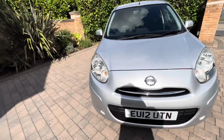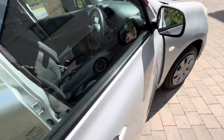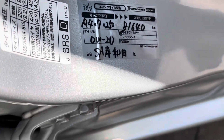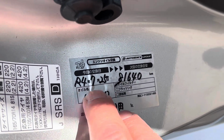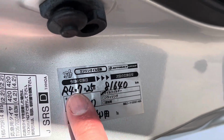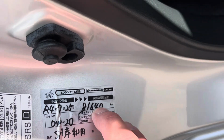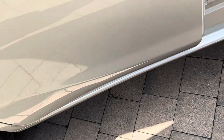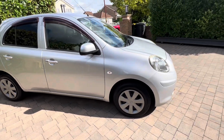When you buy these cars, they're absolutely covered in service stickers. There's loads of service history in the glove box for this. It's all in Japanese. There's a service sticker on here. Now I've decoded this. R4 means Reiwa 4, which is 2022, because they use their imperial system for the years. 25th of July 22 is its last service, and its next service is suggested as due at 81,640 kilometres. That's just over 51,000 miles. So it's about 1,000 miles from service, and we'll get that done before it leaves us.